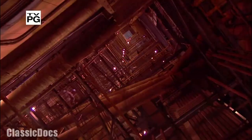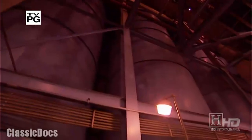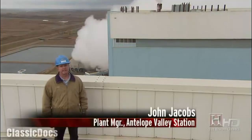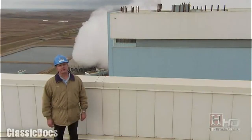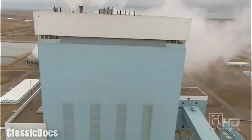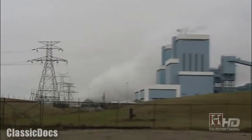The Antelope Valley Station, a 360-foot high power plant in Beulah, North Dakota, more than anything else, is a really, really big boiler. Where we're standing is on the roof of Unit 1 of the Antelope Valley Station. In the background is the Unit 2 of the Antelope Valley Station. As designed in the late 70s, this was the largest boiler in physical size anywhere in the world. We're physically standing on the tallest building in North Dakota.